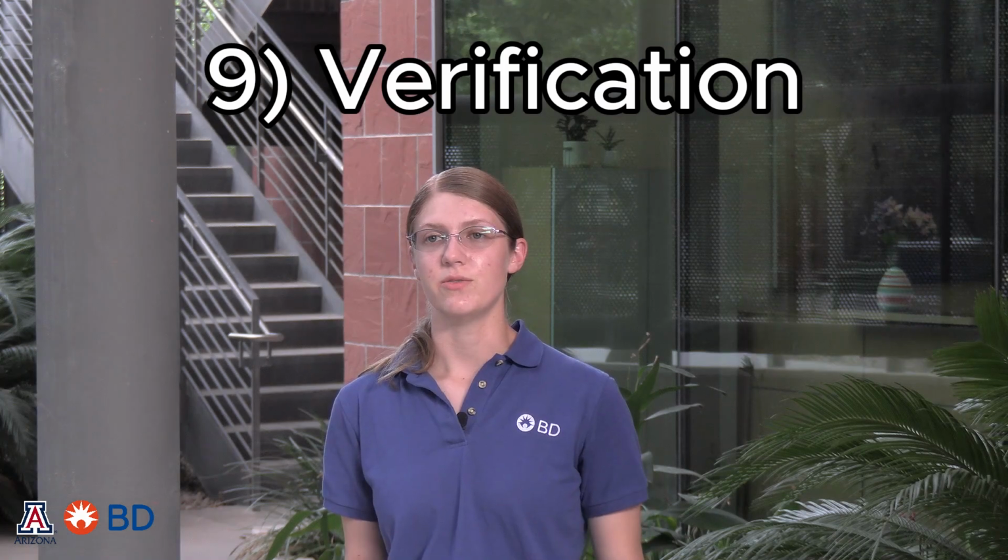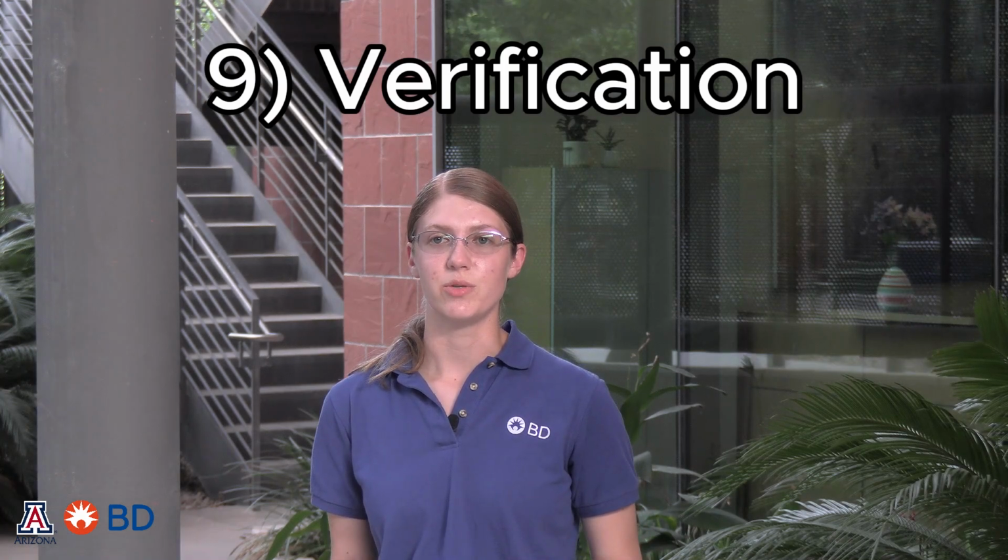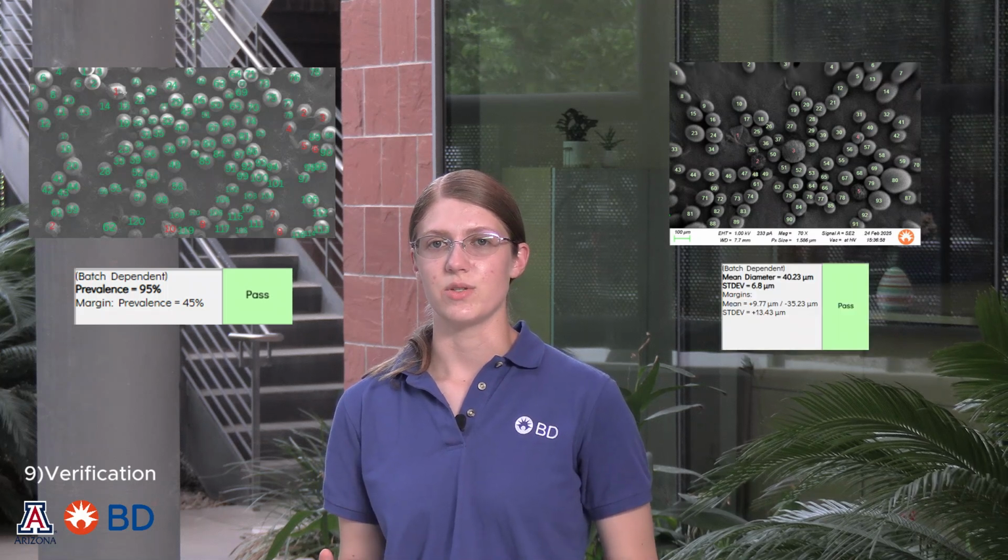For verification of our main size and morphology requirements, we used SEM to get high-resolution images. To start, we found the morphologies present within our images and then found the frequency of each of those to get our prevalence. This was typically around 95%, which gave us a margin of 45%. After that, we found the size of the particles within our images, and for our better batches, the average size was around 40 microns or less, and their standard deviation was around 20%.